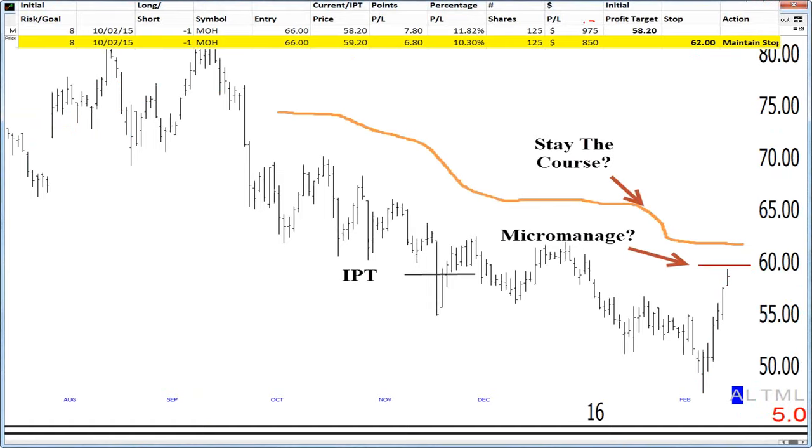So notice how this is right about 1% on the first loaf, okay? We're looking for 8 points on the first loaf. We're risking 8 points, looking for 8 points, 1-to-1. I have a couple of videos out there on why this is not a negative expectancy, so watch them if you get a chance out on YouTube.